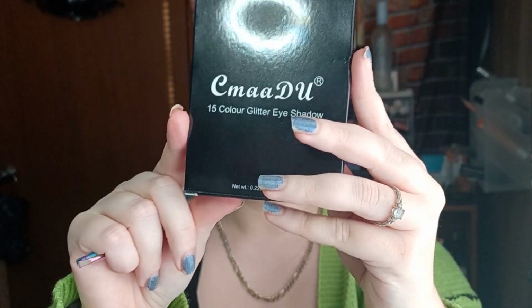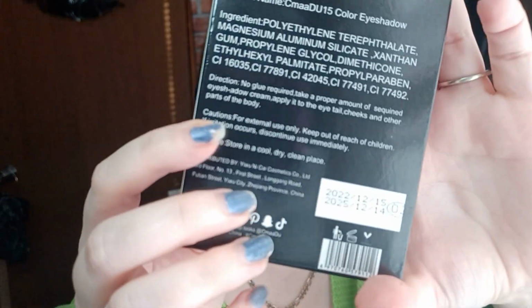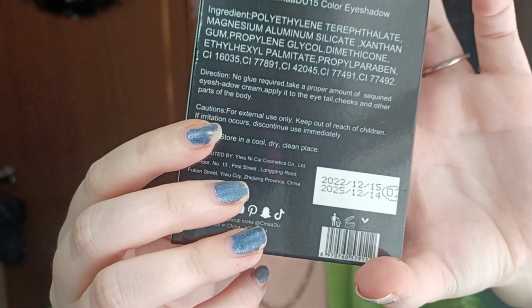Okay, so again, this is what the outside looks like. It says, no glue required. Take a proper amount of sequined eyeshadow cream, apply it to the eye tail, cheeks, and other parts of the body. Eyeshadow is very oddly hyphenated. That's why it threw me off for a second. You okay? Okay. I didn't have to use the tweezers for that box.